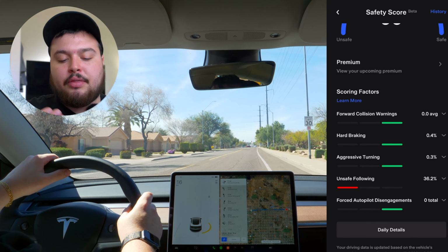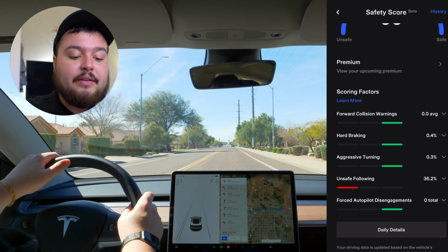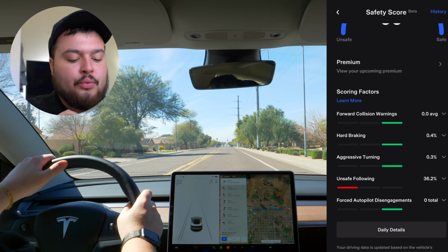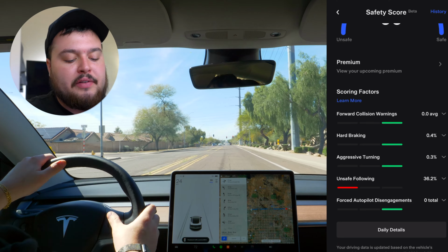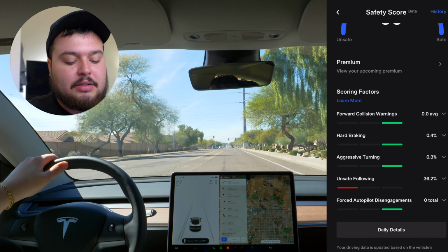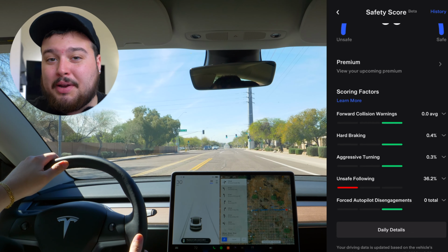You can see the areas where I'm doing really well, which is forward collision warnings. I have a 0 average on that. We have a 0.4% for hard braking, which is really good. We have a 0.3% for aggressive turning, which is also really good. Unsafe following is at 36.2%.